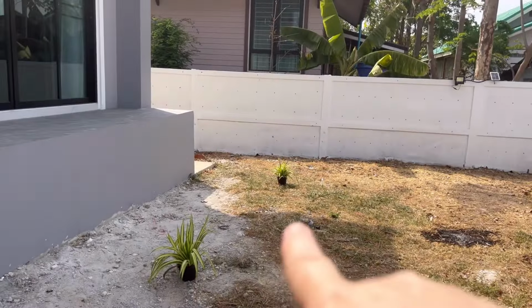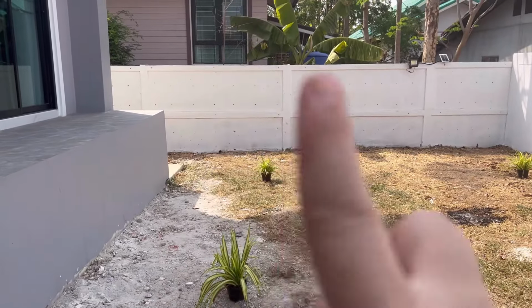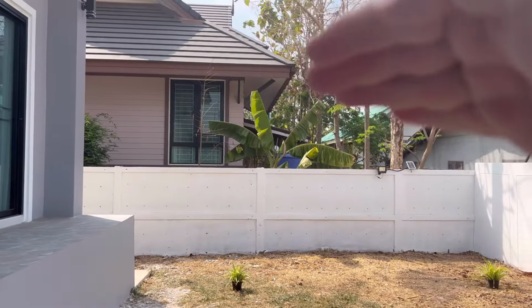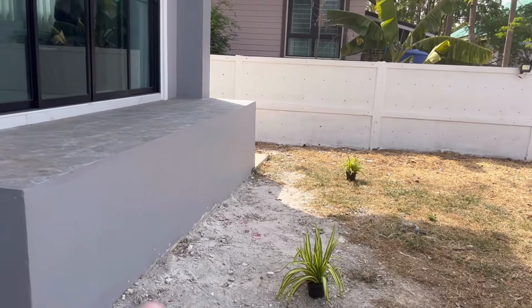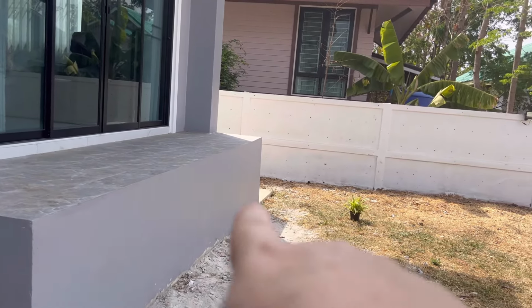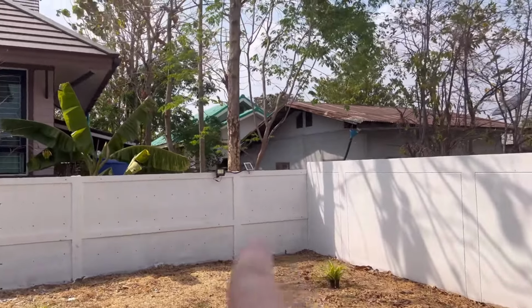These are the four main pillars coming, and then the slope roof coming here. Yeah, and then we have a walking area in here. Here we will put some green plants.